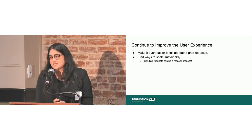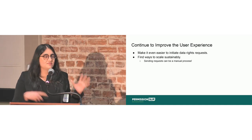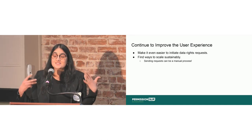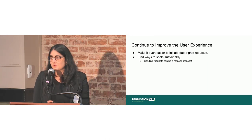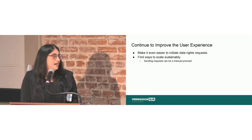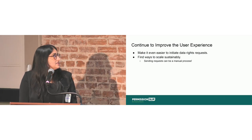So where are we going next? Most importantly, we want to continue to improve the user experience of the application. As you can see, we've initiated a lot of data rights requests, but on our end, the process to actually see those through is still really manual because of the way that compliance programs are developed at companies. So we're hoping that we can get more manpower, try to do more of these requests for consumers end to end, but also find ways to scale sustainably.